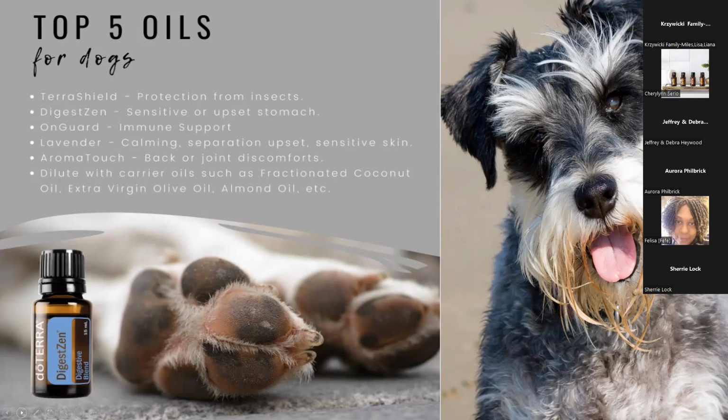On Guard is for immunity support, the same with us as it is in dogs. Again, just lower dosage, and we're getting to the amounts. Lavender is calming. It also is good for sensitive skin. And if your dog or your cat has separation anxiety, this is a real good one. Bella did have separation anxiety, but she hasn't had that at all since we've been doing lavender.